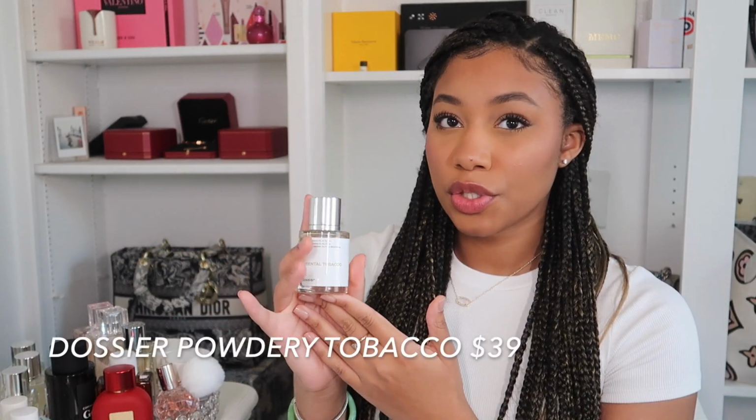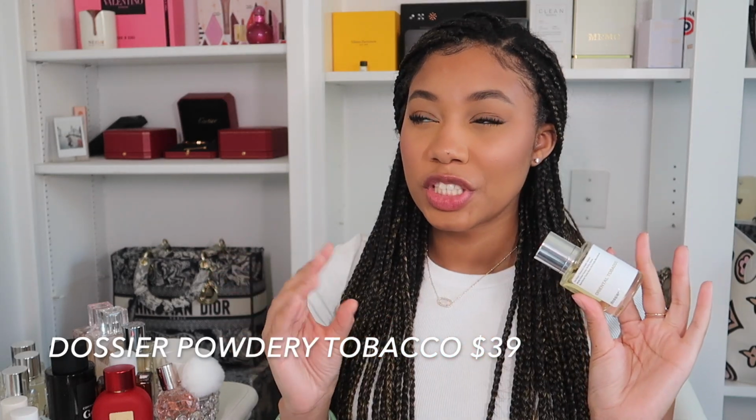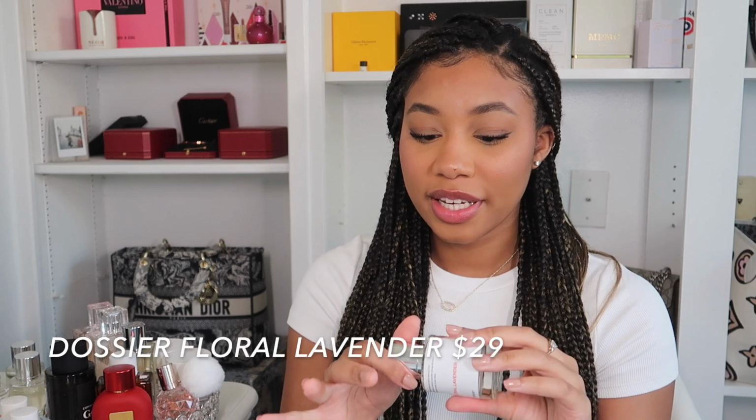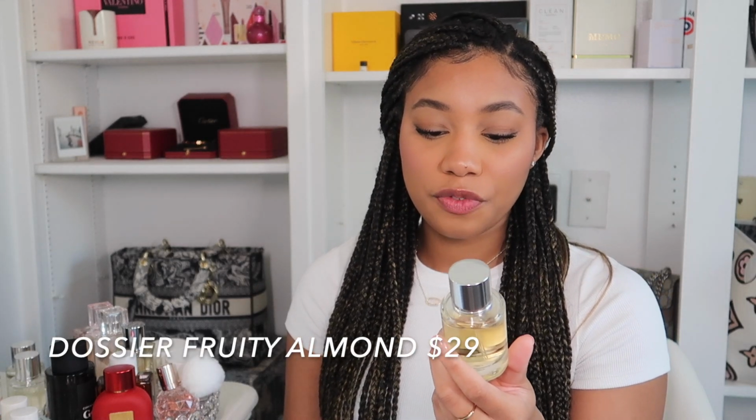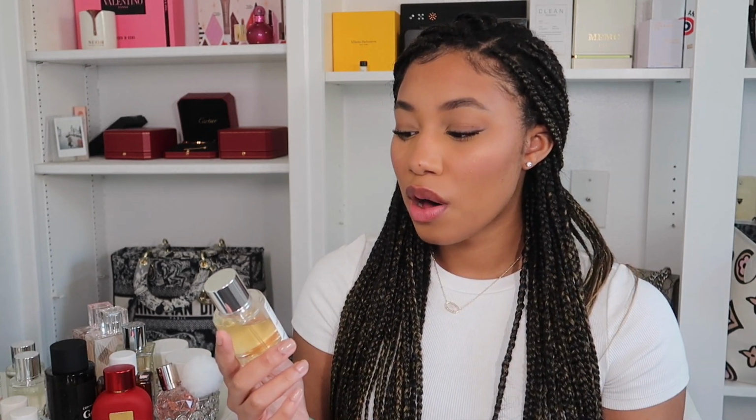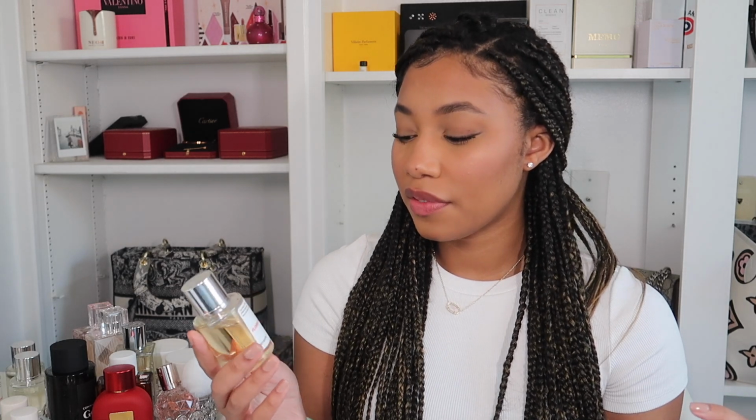I have some of my affordable scents over here. Dossier's dupe for Tobacco Vanille, which smells like Christmas in a bottle. Their dupe for YSL Libre. It's one of those clean, sharp, lavender smells. Then there is the dupe for Carolina Herrera Good Girl. It's exactly like it. I have been wearing this a lot. Kind of reminds me of Paco Rabanne's 1 Million. It has cocoa, almond, peach, tuberose, tonka bean, vanilla, like a spicy, sweet, bad girl sort of smell.